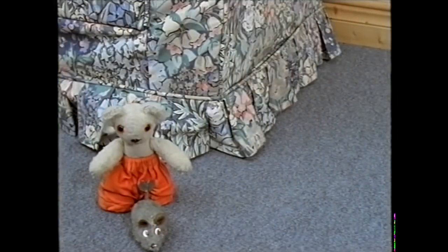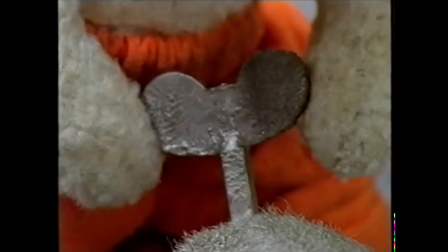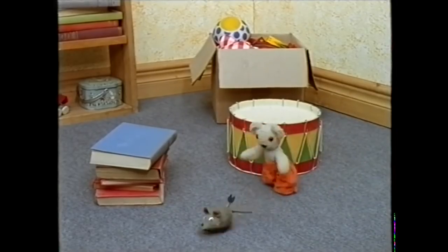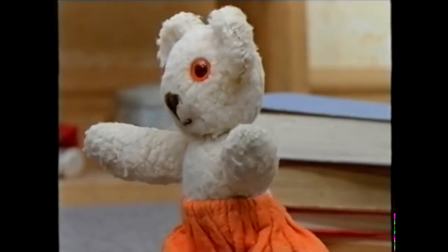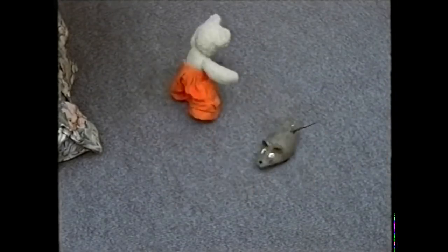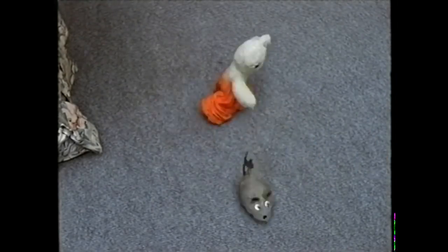Little Bear found the clockwork mouse under the sofa and wound it up to see whether the key still worked. It worked so well that the mouse whizzed round in a circle and across the floor at top speed. "Come back!" cried Little Bear, wishing he hadn't wound it up quite so much. He chased the mouse round and round in circles and backwards and forwards across the room.